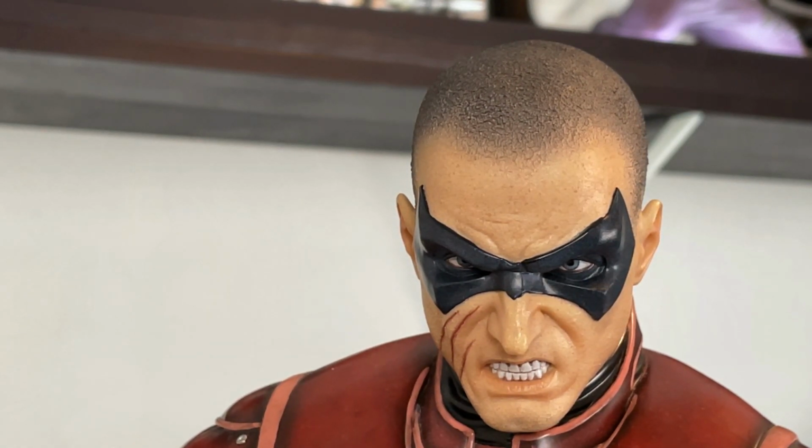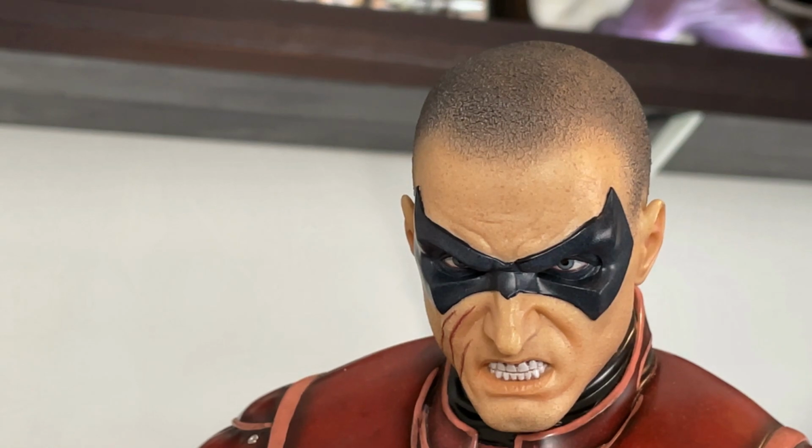Love the way they sculpted the chin. Love the way they shaded the chin. They give it a little bit of a stubble effect on the chin. They did a phenomenal job. The head sculpt on this looks incredible. Like I said, this comes with 2 other head sculpts. Let's take a quicker look at the other 2 head sculpts.